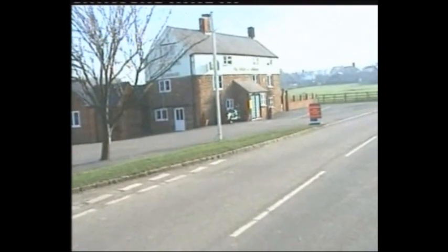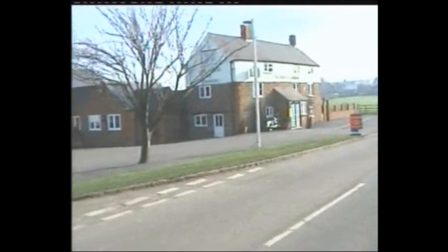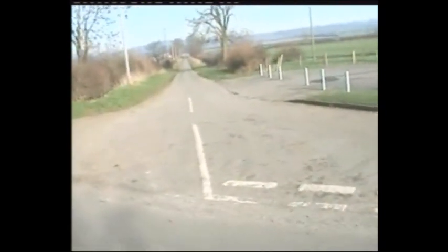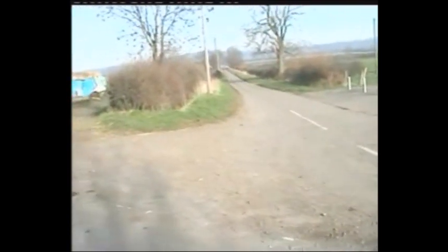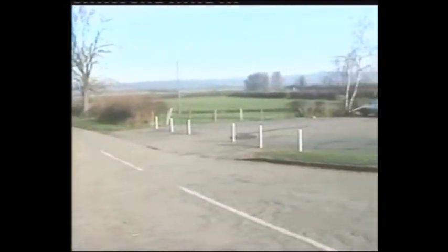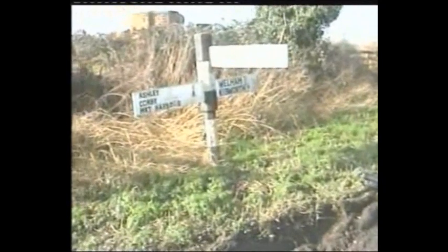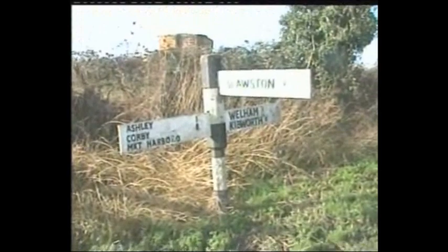At a guess, I would say that was once a two-story building. And looking across the Welland Valley there, and we're actually going down there. I was thinking that we were going to Welland, but we're not. We're going to Slawston, I think it is, which is down there and across that way somewhere. But this is the road actually out to Welland. So Slawston is 2. We've already done 2 miles. So we'll get back on the bike, shall we?